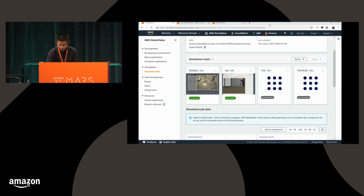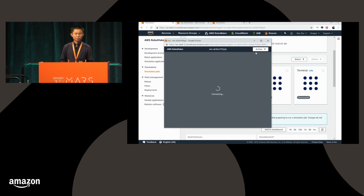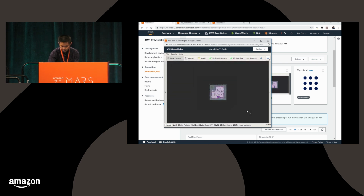And there's also an interesting tool which shows you how the robot is navigating. So it's got a very basic autonomous navigation stack running in the robot right now. So you can actually see from the top-down view, as the robot navigates through, you can see, oops.